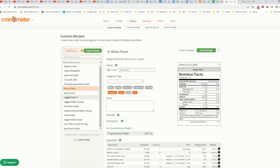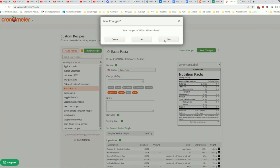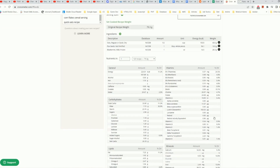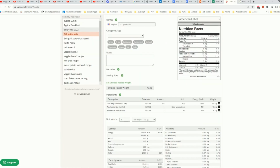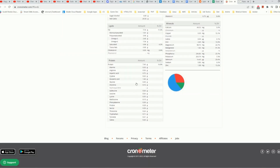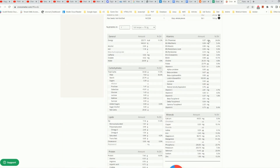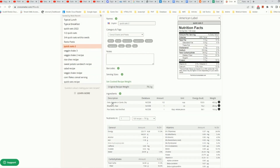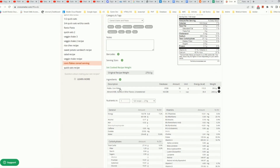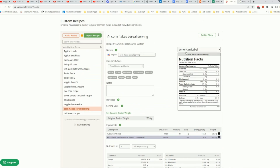But let's go into another one. I eat a lot of oats, so I have a different variety of oats. I don't want to save changes. Okay, so if I go to the different oats I have created over the course of, I don't know how long I've been using this, maybe a year plus, it shows the different macronutrients of the things I have. Usually all I have is blueberries, flax seeds, and quick dry oats. I have this corn flake cereal serving, based on the regular Publix version of cornflakes, and some vanilla, unsweetened almond milk. And I get all the information there.